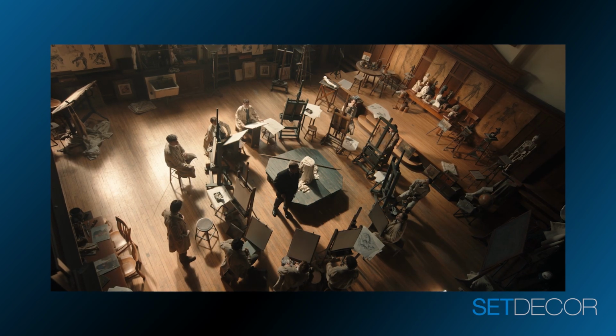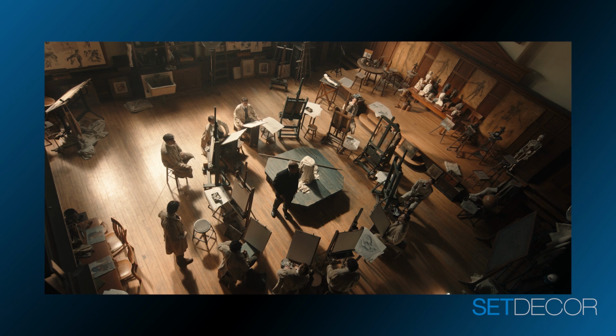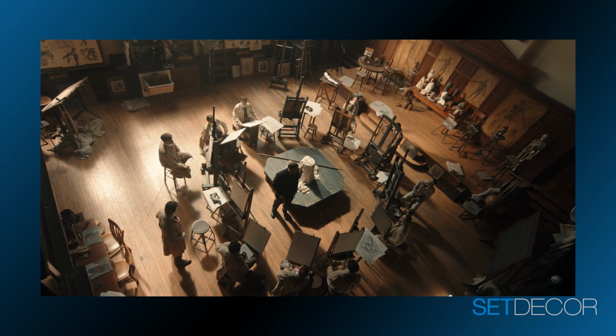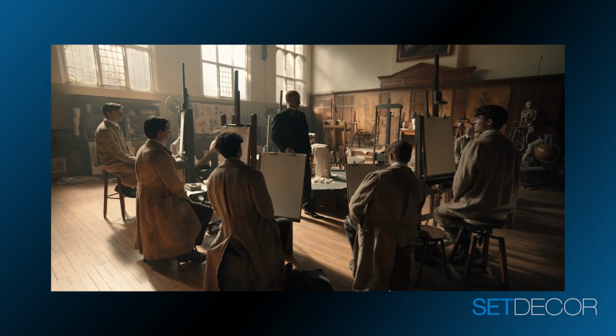This was one of our favorite sets because we got to recreate the whole art studio, and those art studios were so stunning back in the day. Yes. And what we're able to bring in, and the volume of all those easels. I think there were something like 42 easels, all period, in that thing.